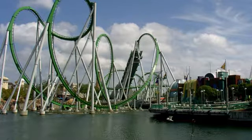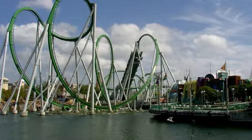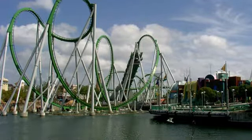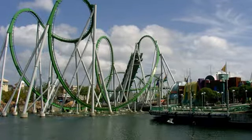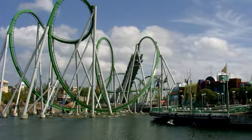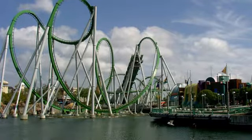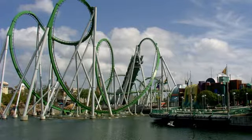So today I will be reviewing The Incredible Hulk at Islands of Adventure. Before I start my review, there are a few things I should say. I never rode the old Hulk, I only rode the post quote-unquote refurbishment, which was really tear the ride down and build supposedly an exact replica. There were probably a few small adjustments, which I'll get into later, but anyway, I am reviewing the new Hulk.